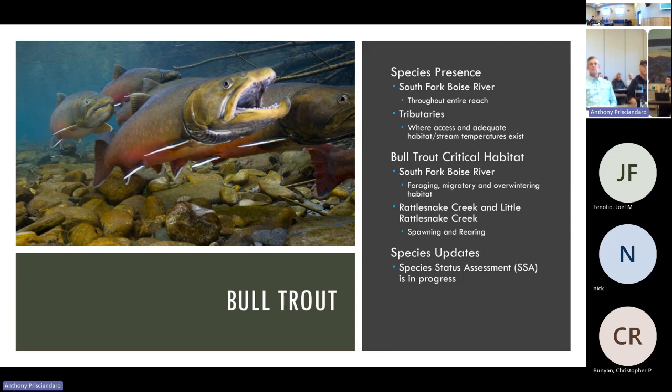And then Little Rattlesnake Creek, as Anthony said, can go dry, and it's designated as critical habitat, but it's not really designated as either one of those. It's just critical habitat. And for species updates for bull trout, they are working on the species status assessment, and it's in progress. It's pretty far along at this point.